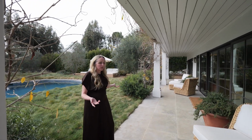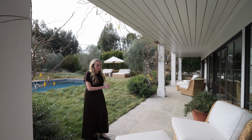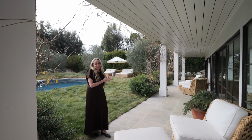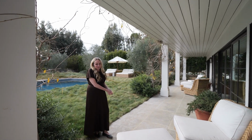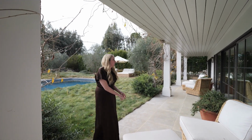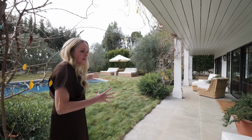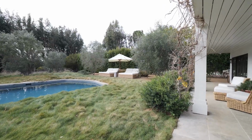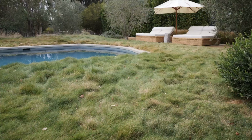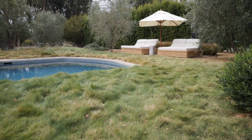So these lounge chairs are a great way to play up the emotion of this traditional home. It feels very Nancy Meyers in style, as I've mentioned earlier. But I love all of this wicker furniture that we've used throughout the backyard as well. And then I've paired it with these organic stumps as side tables, which are a really great juxtaposition of a more traditional element with an earthy element.